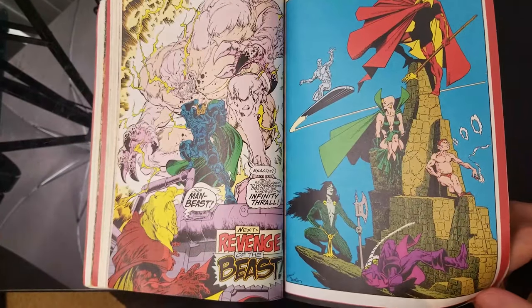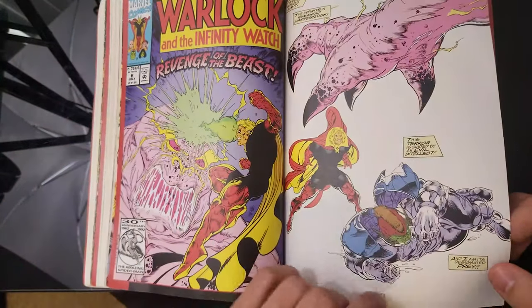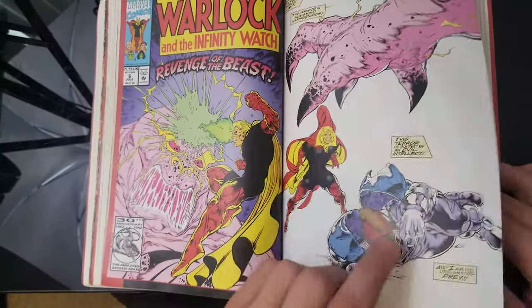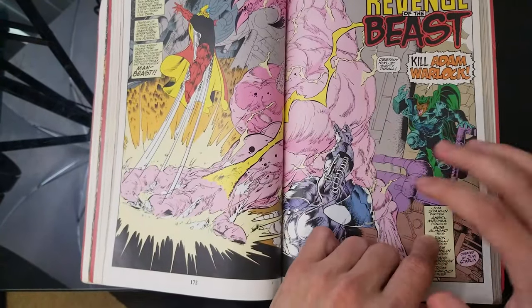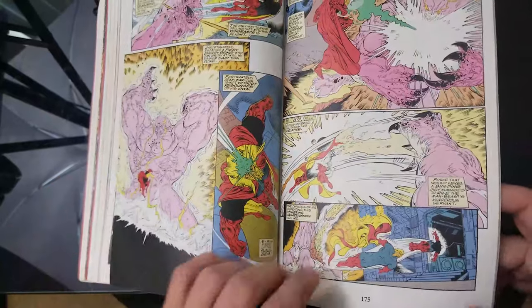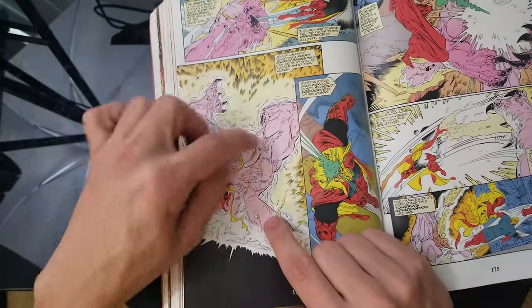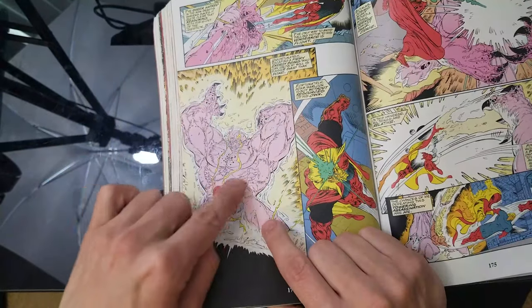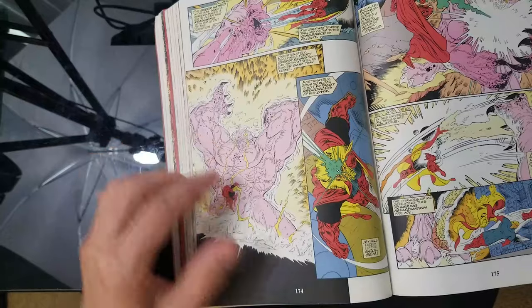Anyways, then Adam Warlock has to fight this giant monster. Revenge of the Beast. Who drew this? I knew Angel Medea had to draw this, because there's some cool images like here of this creature. The muscle, the chest, and the biceps, the triceps, abs, ribs, the lats, just awesome drawing. This guy's an amazing artist, he knows what he's doing.